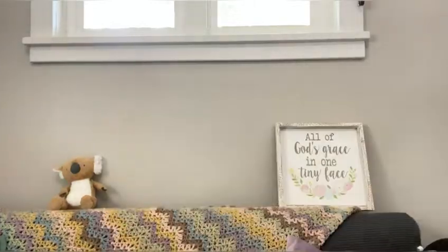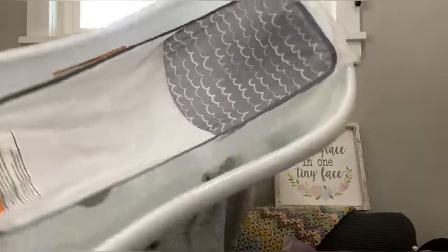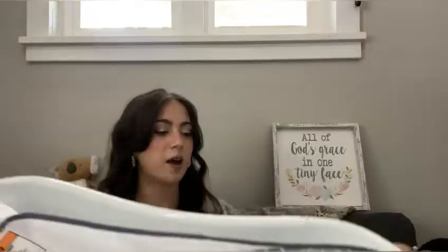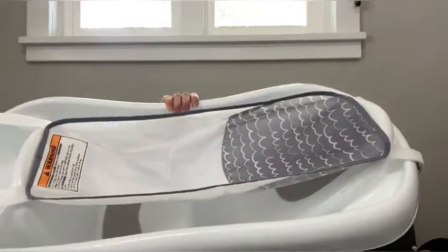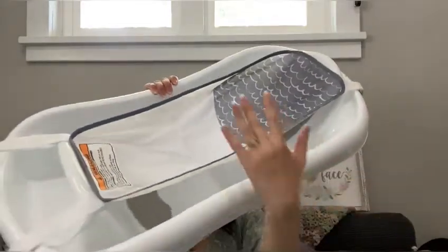So what we've been using instead is a great tub that I would 100% suggest. Let me grab it. It's this tub right here. It's way too big for the screen. It'll fit in your sink or just in your bathtub. We just kind of put it in our bathtub. And this one comes with a sling, okay? And this one works so much better because of the way it's shaped. It kind of hugs the baby so much better and she doesn't move at all. She's just snug as a bug in a rug.